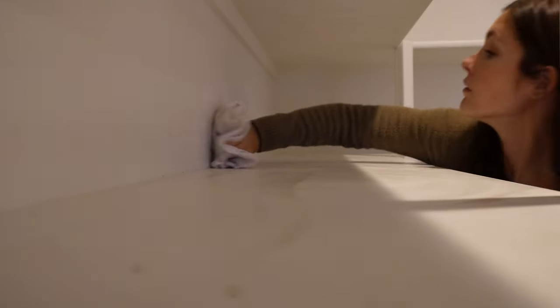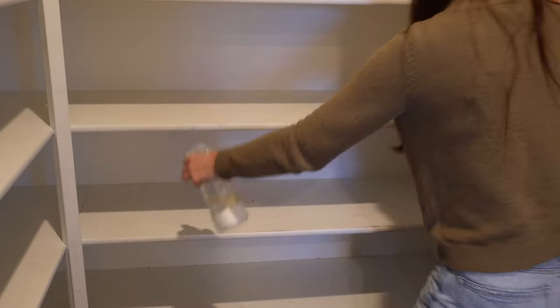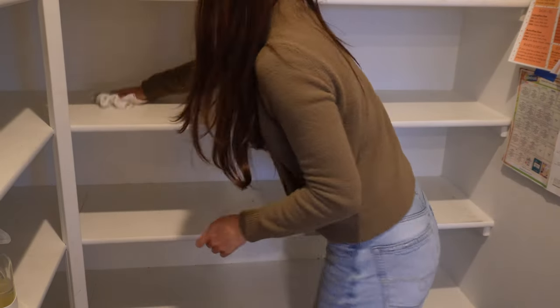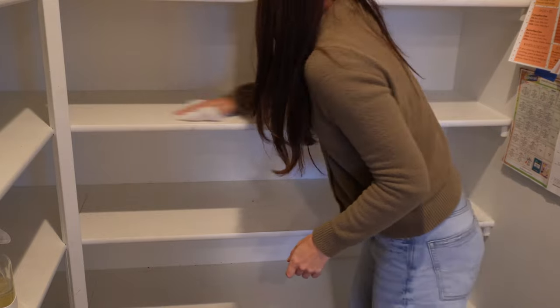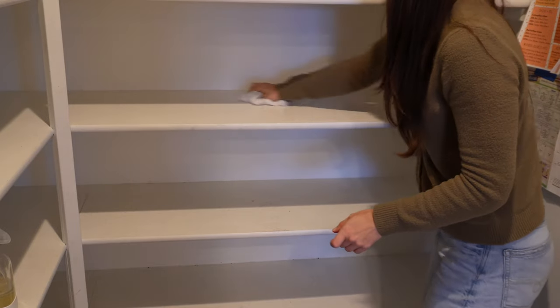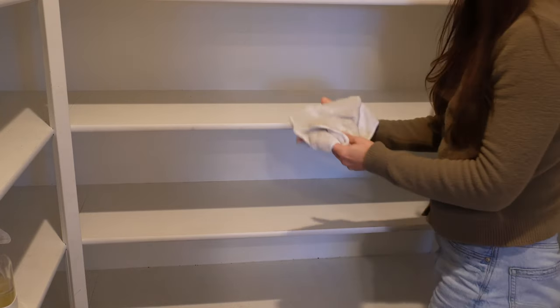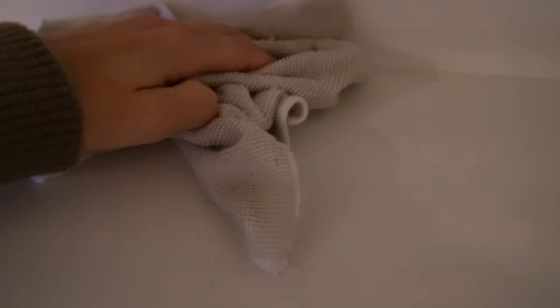So this is the next day. I did say this was a multi-day project, but after vacuuming all of the shelves off, I am just wiping them down with Thieves Cleaner, and they were disgusting, but there were a few spots that I couldn't get off with just the microfiber cloth, so I'm going to take a magic eraser to them. The shelves are looking really good. It's a new build, but just by moving things around and having dirty products on it, they're a little gross, but these cleaned it up really well.